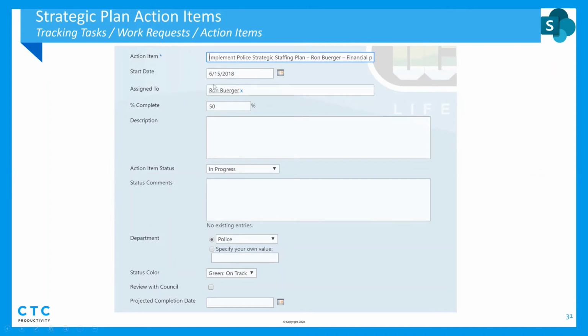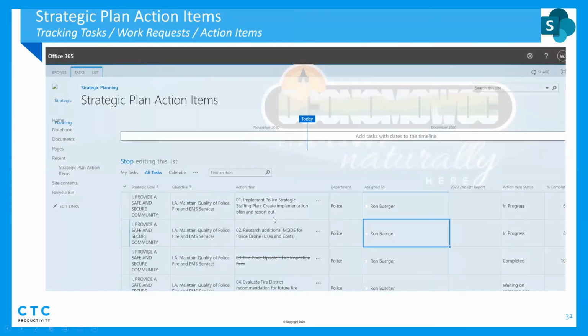And then you have your start date, assigned to, percent complete, and then all of the users, anybody who's assigned an action item goes in and makes an update in here on progress and status, etc. Now, the beauty of this is it looks like a spreadsheet, but everyone can be in it at the same time and do their editing.